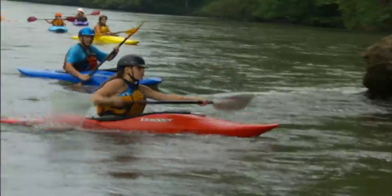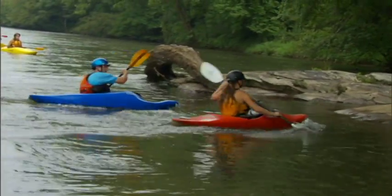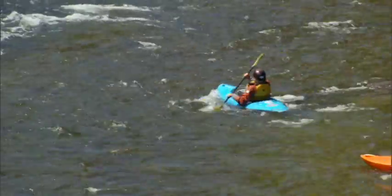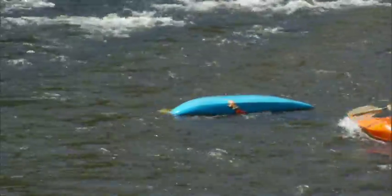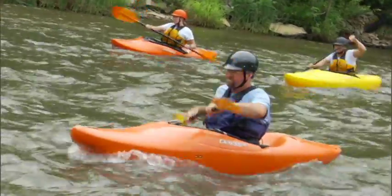Prep is the magic ingredient that makes everything work. Your strokes, controlling your boat, balance, and even water reading are all enhanced by prep. In fact, most missed moves, bad strokes, or flips on the river can be traced directly back to the lack of prep. So if you're ever having trouble with a new skill, ask yourself, am I prepped?